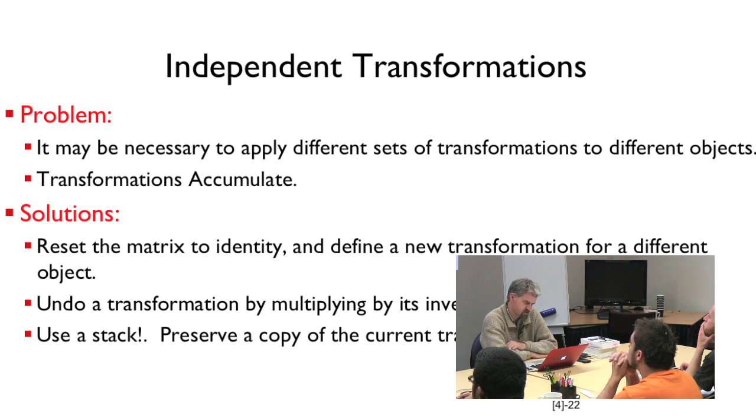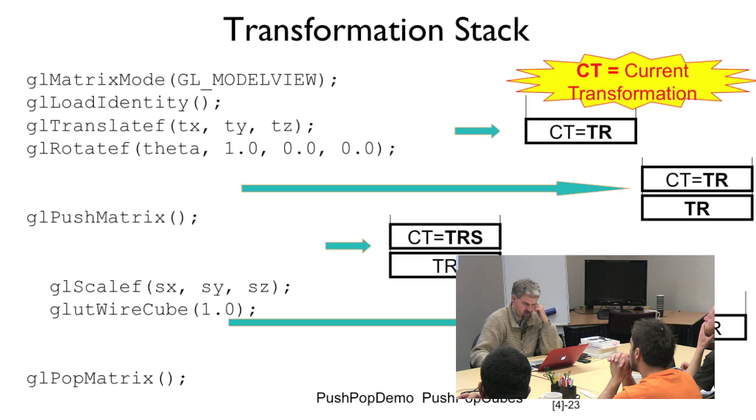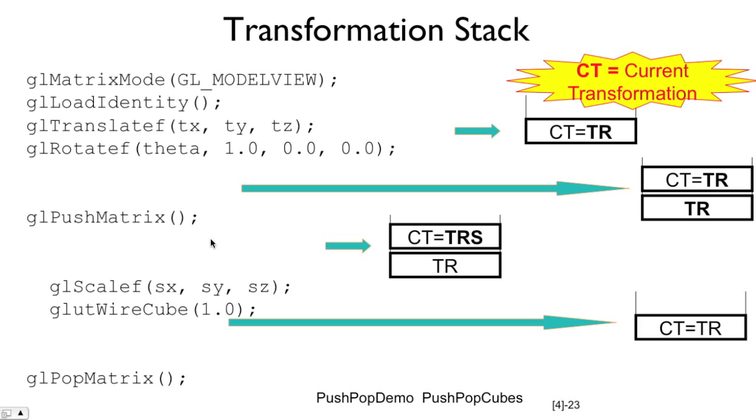So the solution to this is that in the graphics program they create a stack of transformations, and each time through you can reset to the identity matrix and apply a new transformation to the stack. So I'll show you that here. This is OpenGL code, but the same thing as in Processing. Here they have this load identity, which starts off with the identity matrix, and you've got a rotation and a translation. So this is the current transformation here.